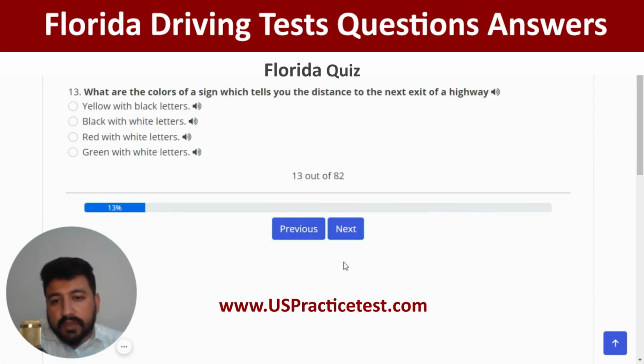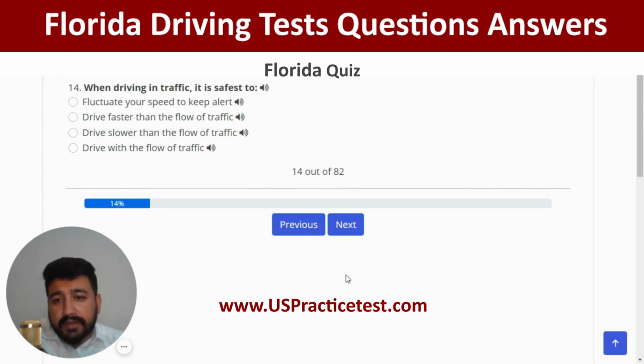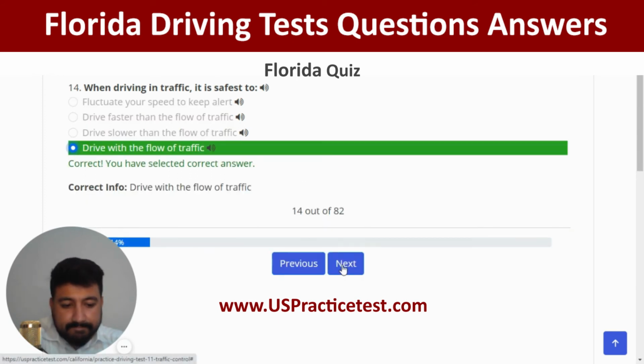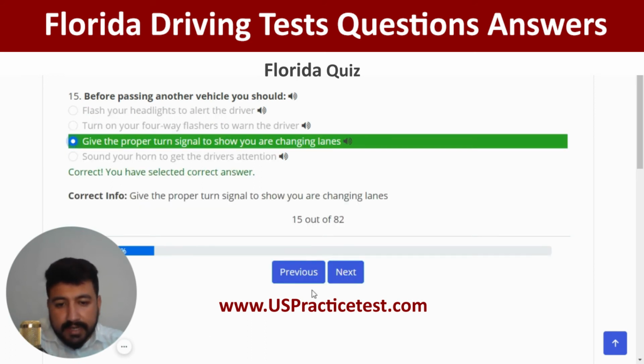What are the colors of a sign which tells you the distance to the next exit of a highway? So the right answer of 13th question is green with white letters. So fourth option. Correct and next. When driving in traffic, it is safest to drive with the flow of traffic, which is the last one. Next. Before passing another vehicle, you should give the proper turn signal to show you are changing lanes. So I'm going to click on the third option, correct, and next.